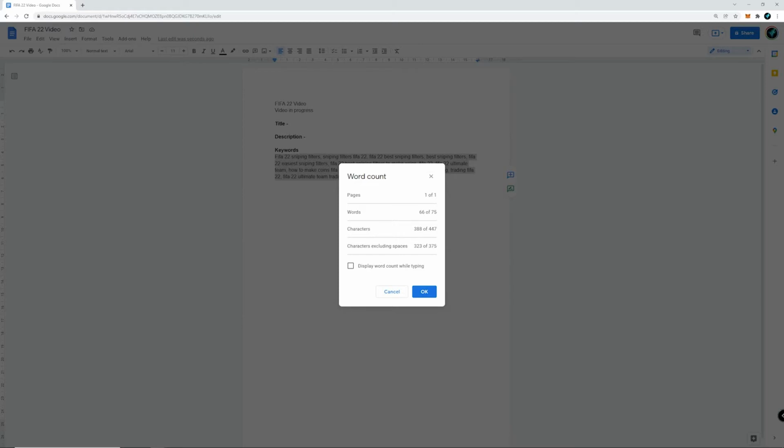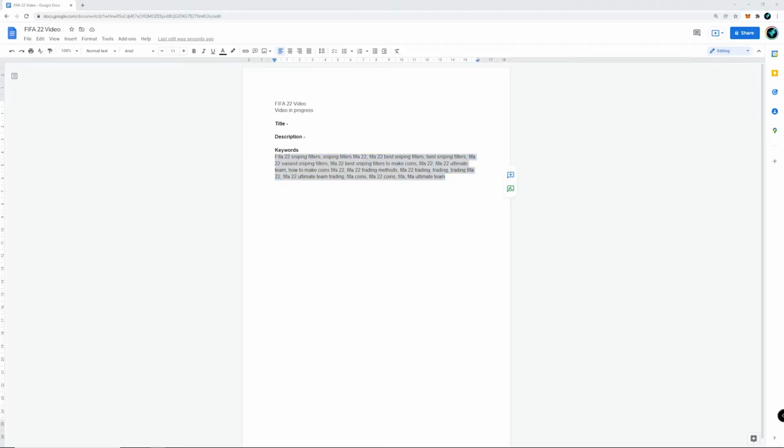That's what people are searching for, and there's not enough content creators producing content for that subject. It's also important that the videos that you get here do relate to each other. So I knew, because I did play FIFA 22, that a FIFA 22 sniping filter is a way to trade and make coins within the game.